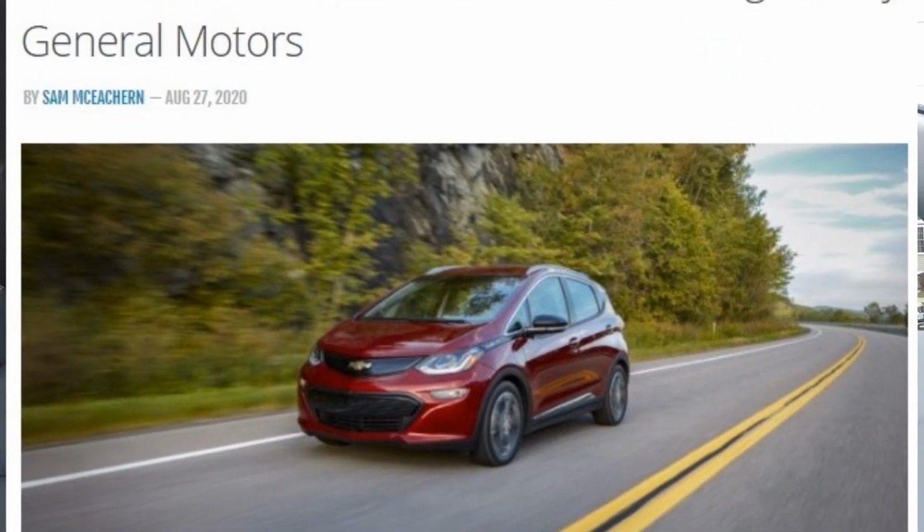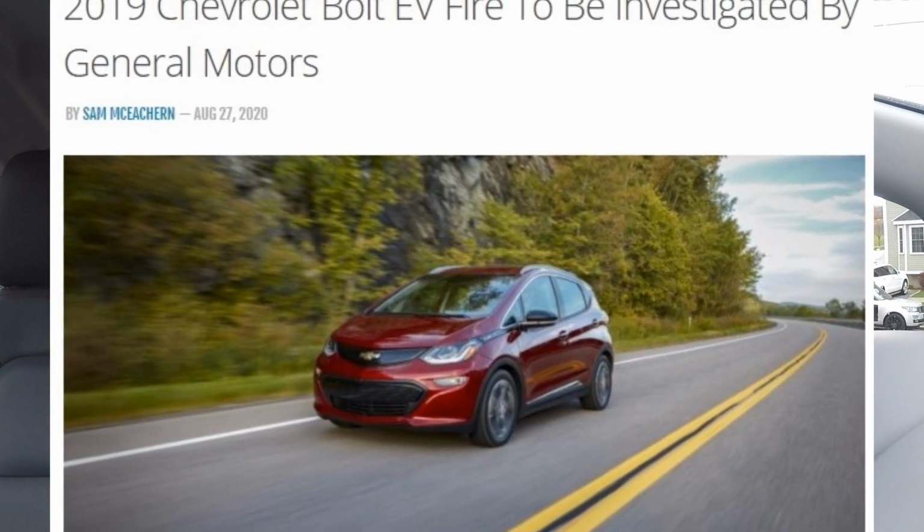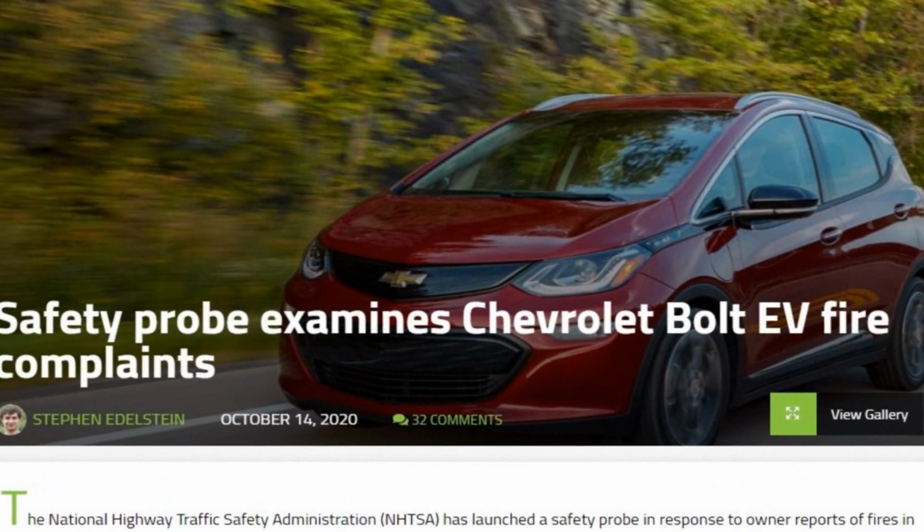So the story dates back to around August, when there were reports of a consumer, I believe it was around DC, Virginia area, experiencing a fire from the rear passenger area of the Bolt EV's battery pack. So that came under investigation. She reported it to the local news outlets, and GM started their investigations there.